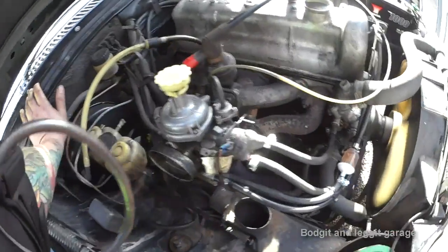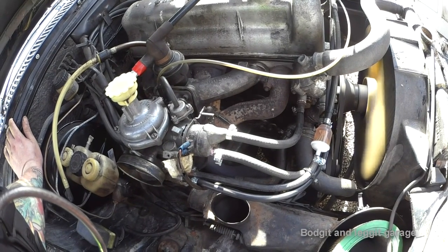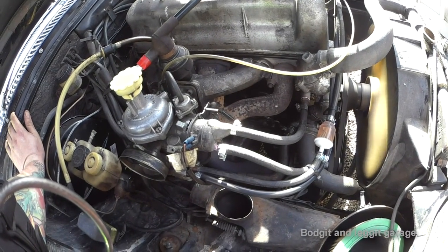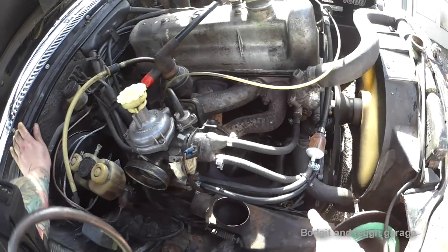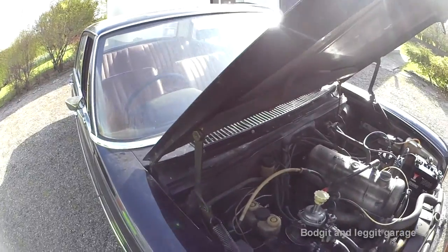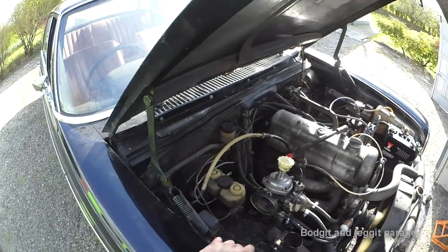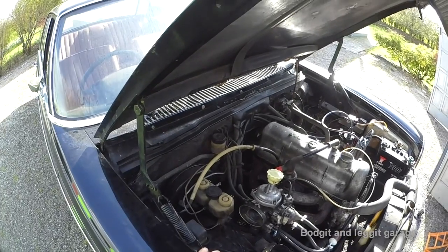I'll slightly rev the car. Watch the alternator. It's vibrating like crazy. So that must be the reason why it's all worked its way loose. But we have to take it off and get it reconditioned anyway.